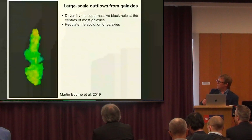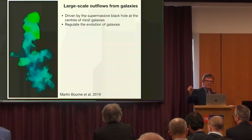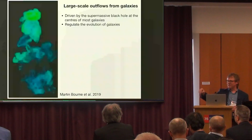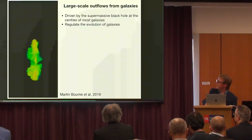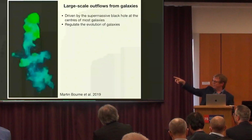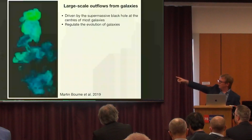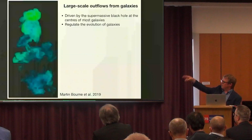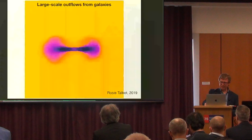Now, another reason why gas gets shot out is there's a supermassive black hole at the center of a galaxy, and if you drop some gas onto that, you get a release of energy, and that can drive these kinds of outflows. So they're driven out on very large scales. Essentially in this case, you're talking about a scale which is bigger than the entire Milky Way. So the Milky Way would be at the center. And that's what you're seeing there, is gas being driven out into a galaxy cluster.